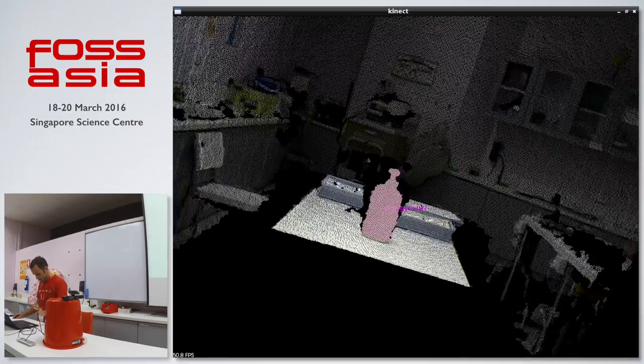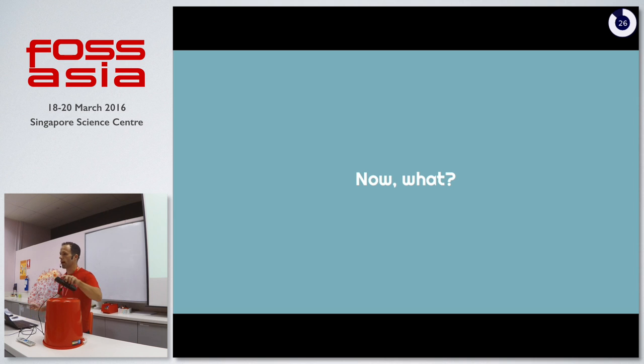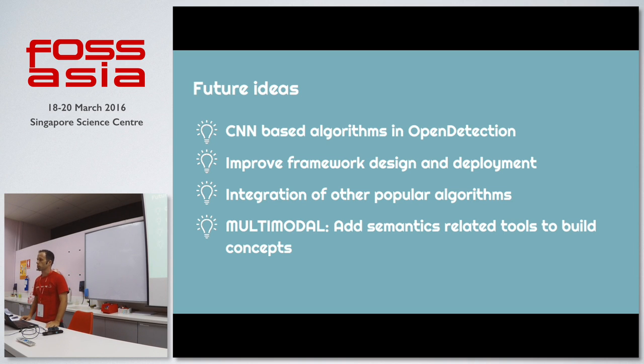For the last talks, just a bit of an idea. This is what we have. It's not very much more. There are a few other detectors that you can try out and play with. But as we said, it's very new and we don't have much stuff. So we have a few ideas that we want to implement. We want to have CNN-based algorithms. That's pretty new now. It's in the state of the art, so they work pretty well, and that's something that we want to implement. We want to improve the framework, we want to do some other stuff. We might want to add some semantics, some language to the library, we will see.